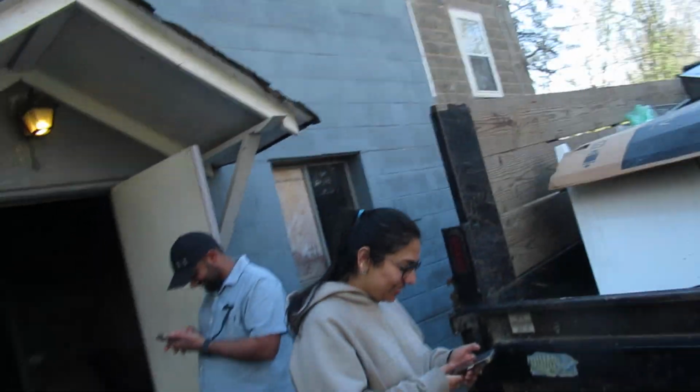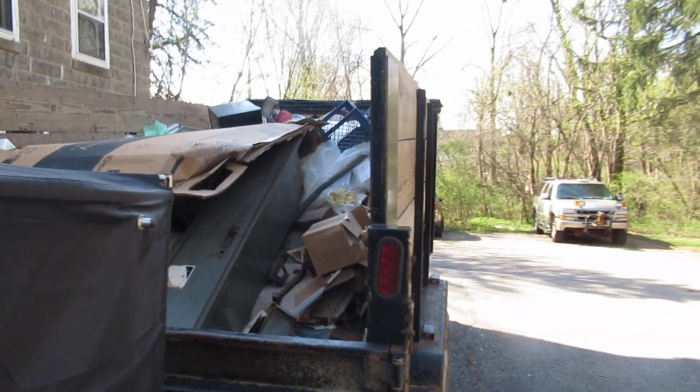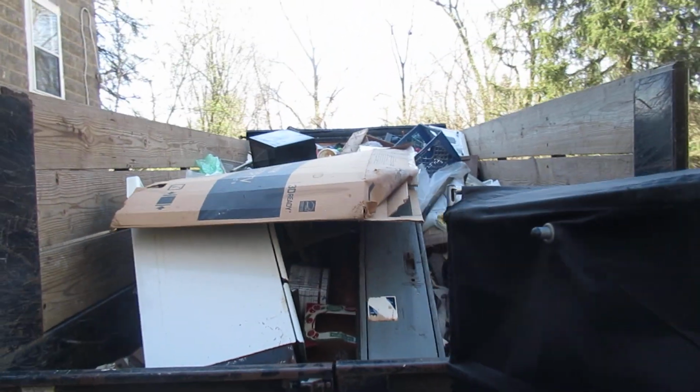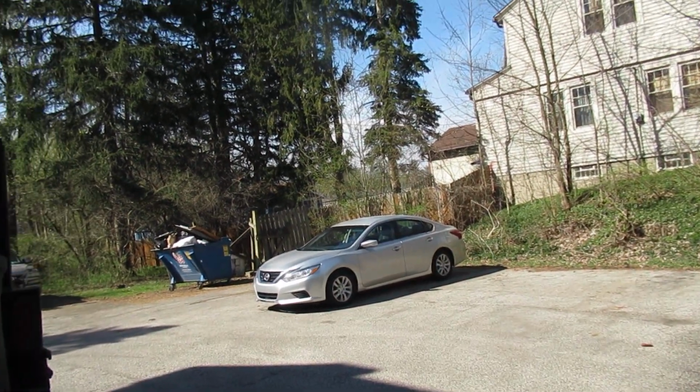They like the place. They said, so we're gonna get all this quoted here to paint around here and all that. So we'll get all that done. Here's the trash we're taking out of there, just so you know. So anyway, this is your update video. I'll do one more next week when we get the storage sheds taken care of.